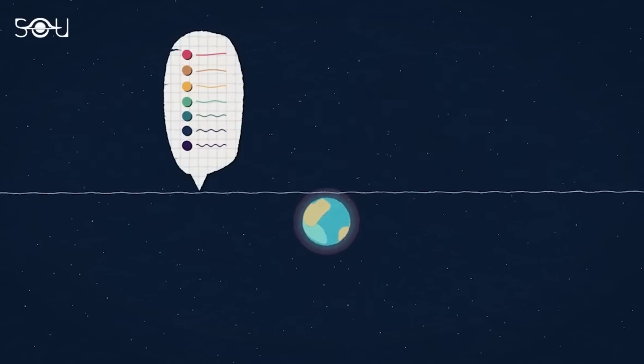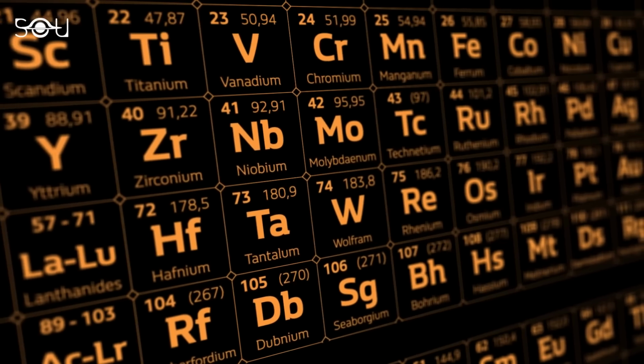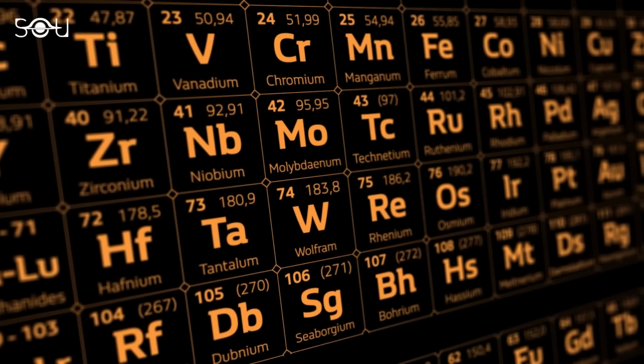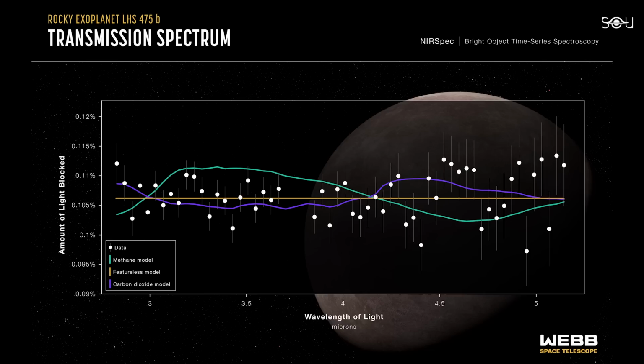The researchers studied the transmission spectrum of LHS 475b. Although they have yet to conclude what's in the atmosphere, they have confirmed what's not there. This is the exoplanet's transmission spectrum, and a flat curve like this can be pretty interesting. Different colored lines represent different atmospheric models. The purple line corresponds to a carbon dioxide-rich atmosphere. The green line denotes a methane-rich atmosphere, and a yellow line is a featureless spectrum signifying no atmosphere at all.